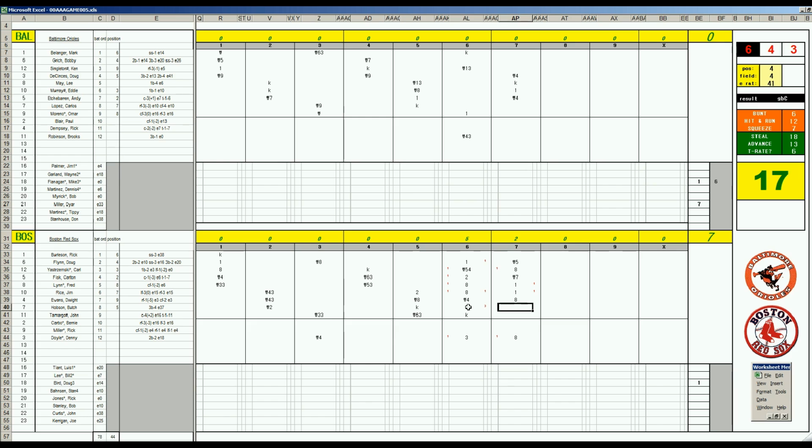Butch Hobson pops to first base. We got a 7-0 game. Meanwhile, Doug Bird is pitching like Cy Young today. Carlos Lopez, 58. Finally, a hit off the Bird card. It's a double. Moreno, 47. A strikeout.